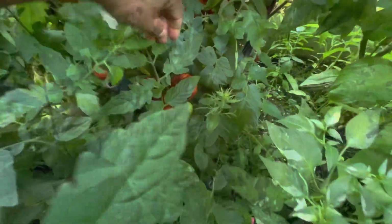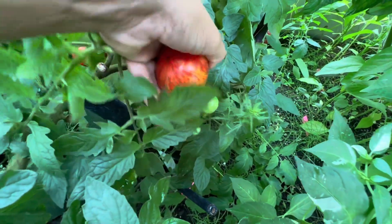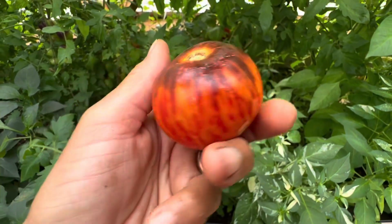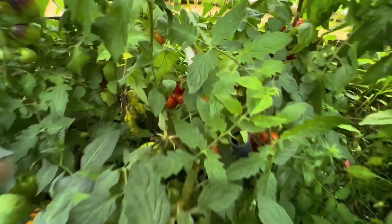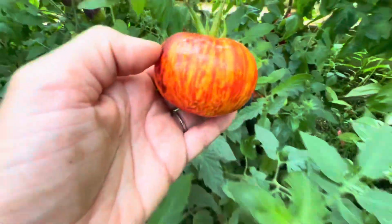And then our infamous Queen of the Night tomato. Let's see how she's doing. Oh yeah, lots, lots, lots. Take a look at that. Look at the striping. Isn't that awesome? We've actually got quite a few back here. Some of them have put on some weight since I've been back here.